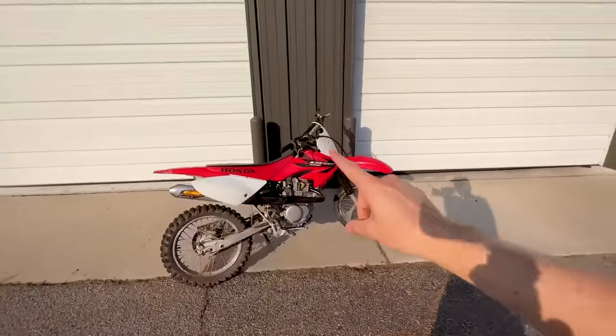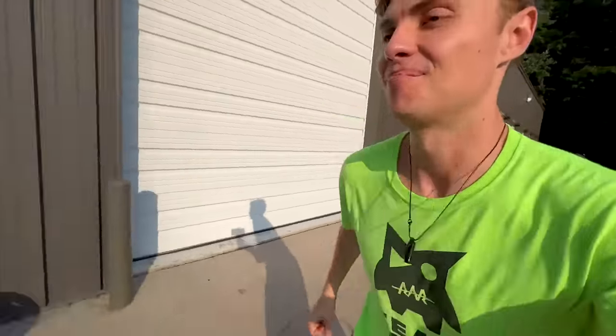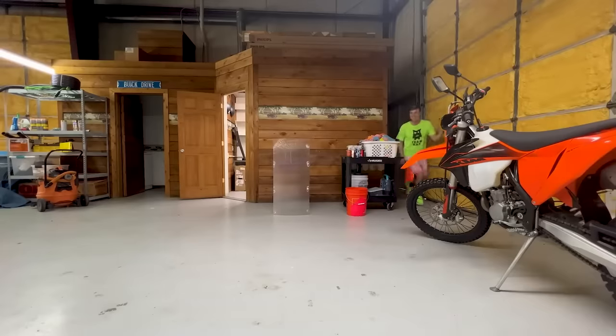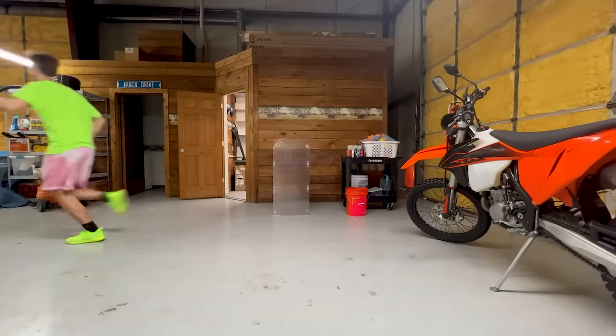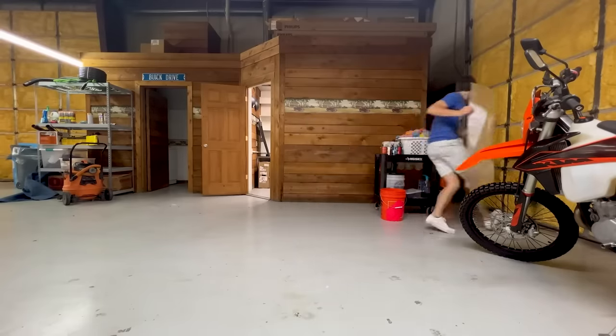Aha, my dirt bike, which means Hunter is probably in this garage because he is always riding my dirt bike. Oh, Hunter. He's coming. I think you're probably in here. Hunter, where are you? I am looking. That was so close. I gotta find another spot.